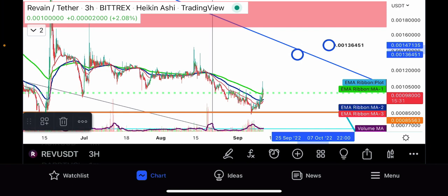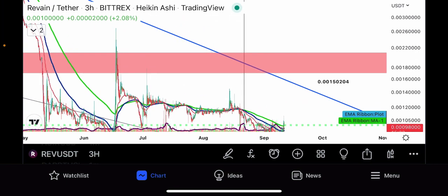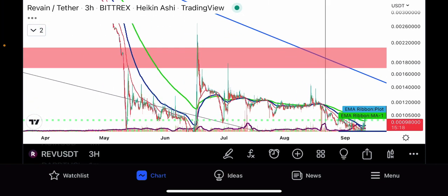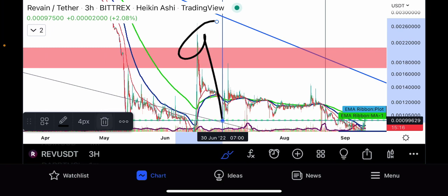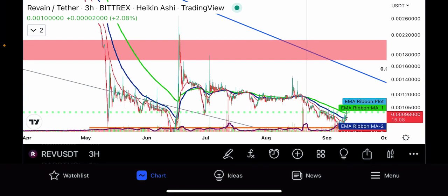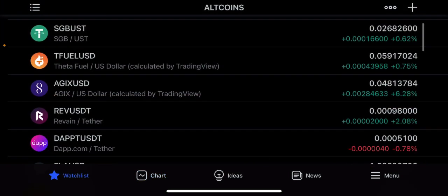And my upper resistance would be up here between that 0.0150204 and that red support zone, which is the volume indicator, which you can see back here every time we've had big pumps, rejected, rejected, rejected as we get near that major volume indicator area, which is bearish when you're coming from below it. So that would be where I'd be looking at for a resistance zone, about the 0.00150204 to the 0.0018, and then a bunch of zeros after that would be where I'm looking at for major resistance.